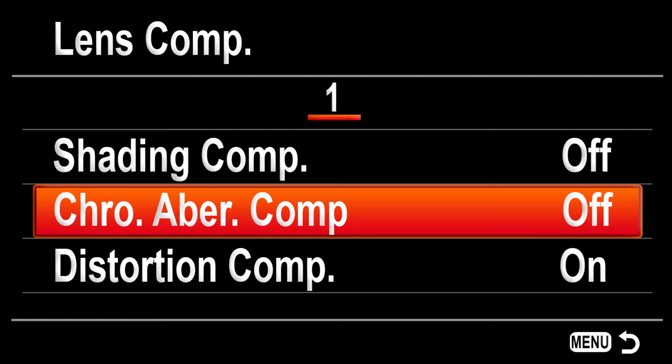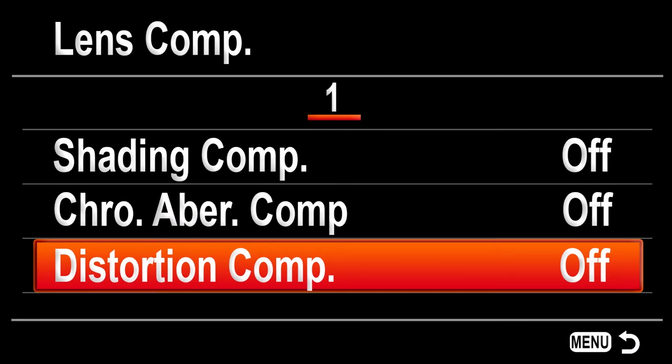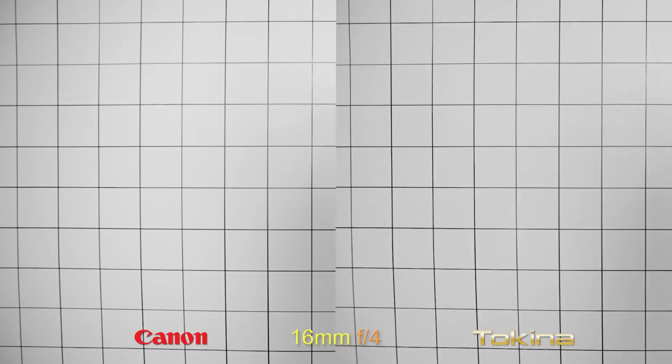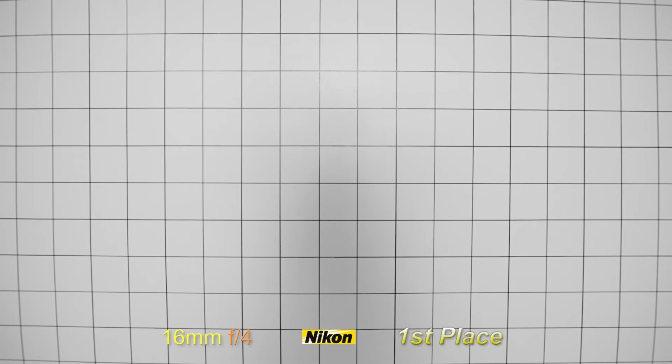The A7R II's distortion compensation was deactivated for this shot, and I had intended to show it compared with a shot of it turned on, but somehow I lost it. Sorry. I will comment more on this shortly. In second place was a tie between the Tokina and the Canon, as I could not tell them apart. Here are the left sides of the images of the Tokina and Canon side by side for comparison. In first place was also a tie between the Tamron and the Nikon.